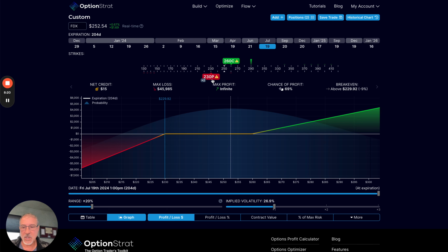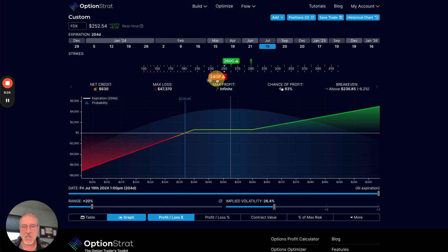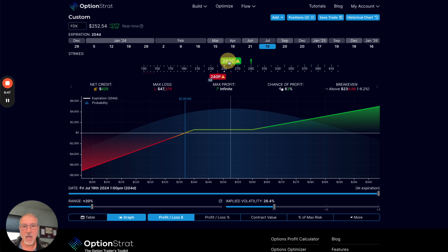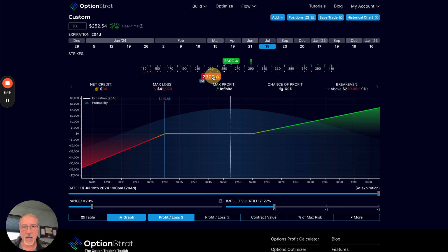And of course, as always, the nice thing about OptionStrat is I can come in here and play with this and say, what if I don't think it's going to go below 240? Well, then I could set this at 240, and I've got a guaranteed winner at 625 if we stay in here. Or maybe I want my run-up to start at 250. So I could play with this a multitude of different ways. But I'm going to go at this the way I'd originally set it up, which is 230, 260.